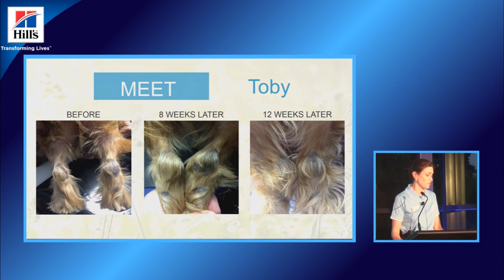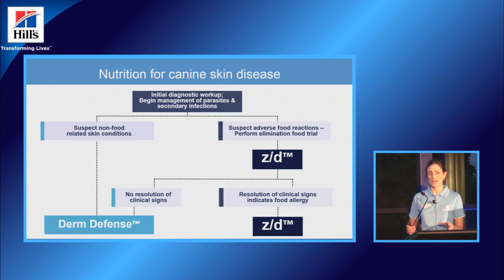So that's the end of my talk about Derm Defense. But before I finish up tonight, I just wanted to go through this nutritional algorithm, because I've had a lot of people ask me, is this for food allergies? And the answer is no. We have our ZD, and our ZD is still our hydrolyzed protein diet. It was upgraded this year, and we have a mean Dalton size of 1,000. We know that most food allergies are around 10,000 to 70,000, so it's much smaller, and it's less likely to bind to IgE receptors and trigger degranulation of mast cells.